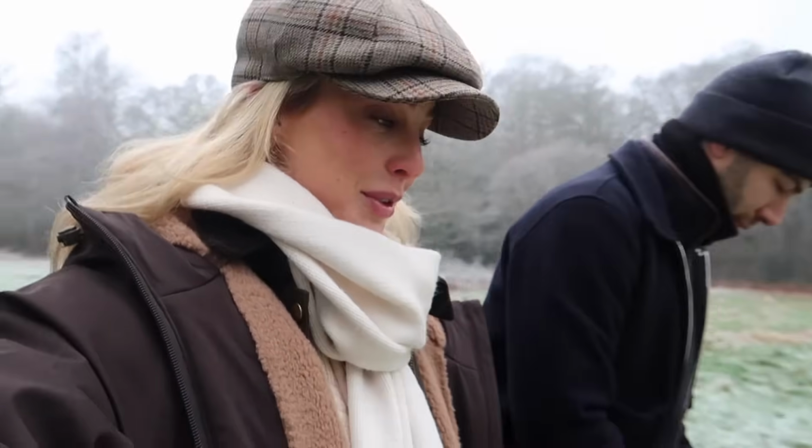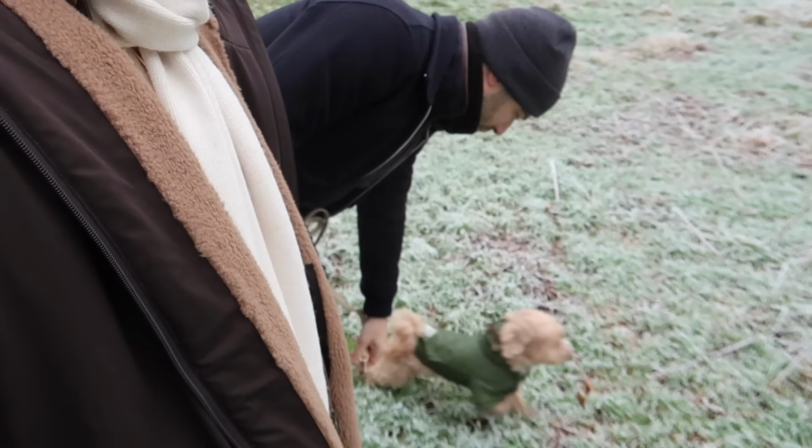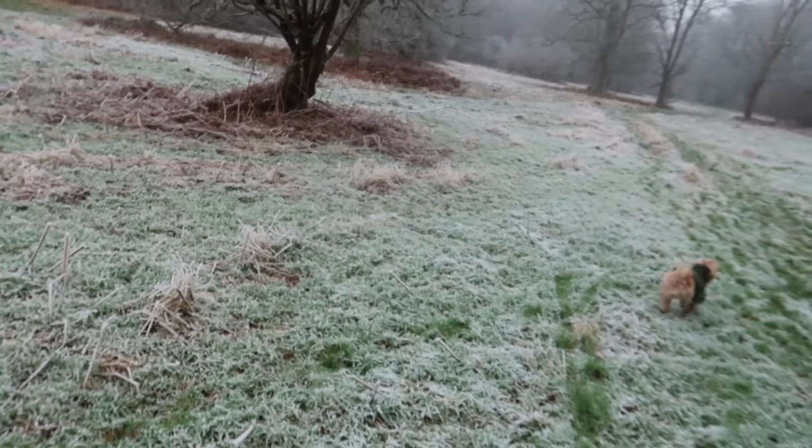Morning guys, we are just on a walk, a very frosty cold walk, but it's beautiful nonetheless. Yesterday we came out here and it was frosty, but it was a lot more icy yesterday, whereas today you can actually break in the puddles. It's kind of thawing out, but I can't feel my toes or my fingers, but it's just so pretty, and Bailey's absolutely loving it. If you let him off he just goes nuts.